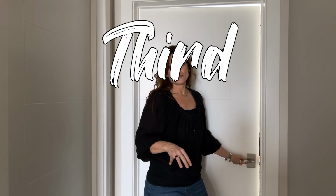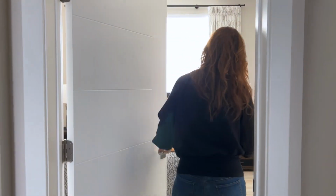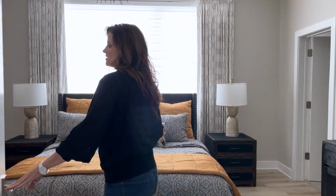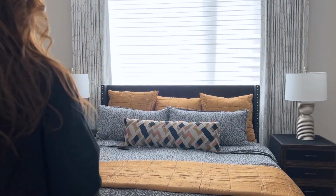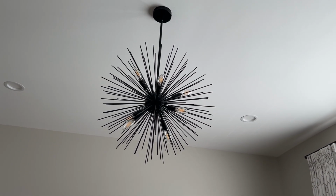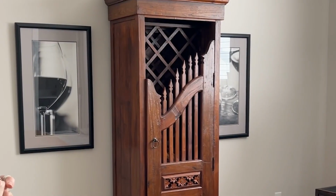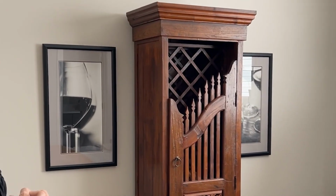This is the 3rd bedroom in this space, and this one we are paying a little bit of a tribute to Napa. If I ever was able to stay here for the night, this would probably be the bedroom I'd want. So in this room, the homeowner had brought with them this really beautiful upholstered bed itself, and then we had the Sputnik-feeling light fixture and the really cool wine cabinet.